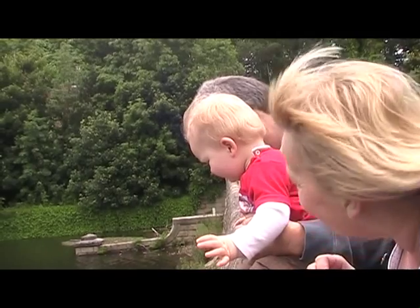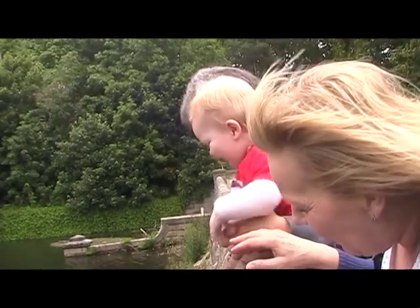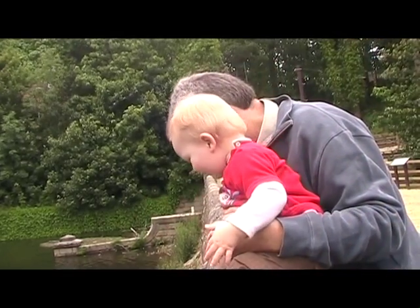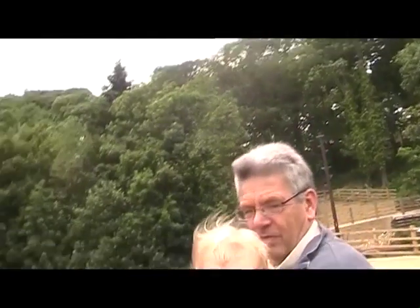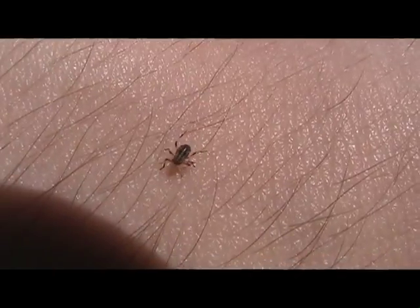Henry's always been interested in animals. He loves them to pieces. We've got cats of our own. My mum and dad have dogs, and he's always been great with them. He's learning to say birds well now, because we have lots of birds in the back garden. So he just loved feeding the ducks. It was the first time he was awake when we went to feed some ducks. Normally he's fast asleep. And there's some more wildlife.